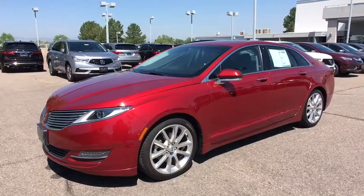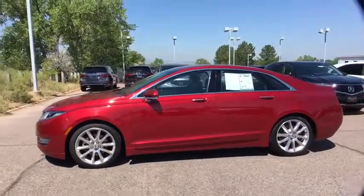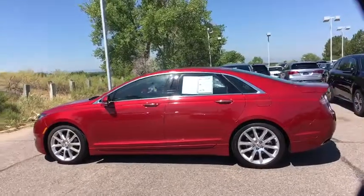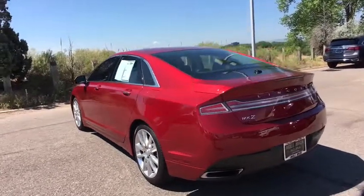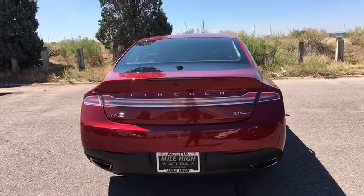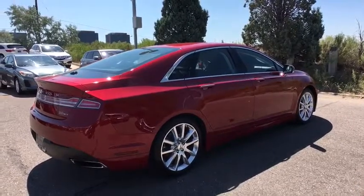The 2014 Lincoln MKZ. With sharp angles, sleek lines, and a sculpted body, the Lincoln MKZ has an impressive stance and a dynamic design. Add that to the clean, modern interior with standard features, including rich leather, exotic wood, and a sophisticated assistant that responds to the sound of your voice, and you'll see the MKZ offers a new dimension of luxury. This vehicle has less than 40,000 miles.